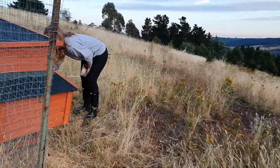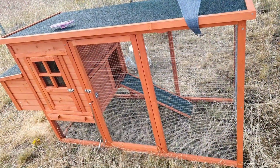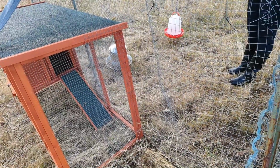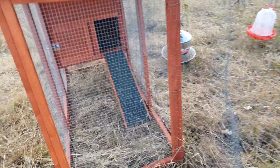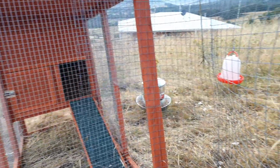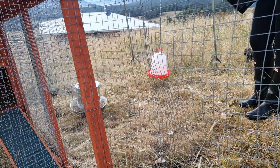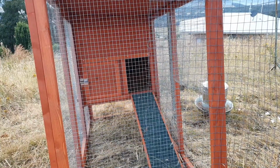We are up at the coop, letting the chickens out this morning. So we've let the chickens out. We got some kitchen scraps for the chickens. So, see if we can see them in there. Not yet. They have lots to scratch and peck at. Come on, girls. They're not in a rush.